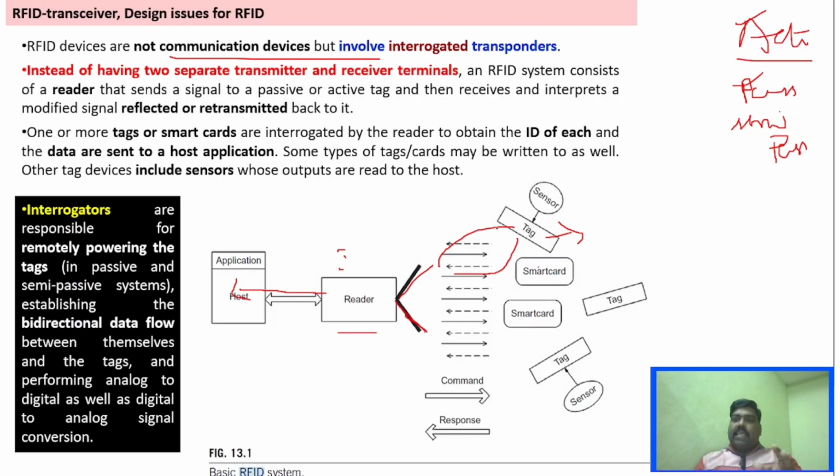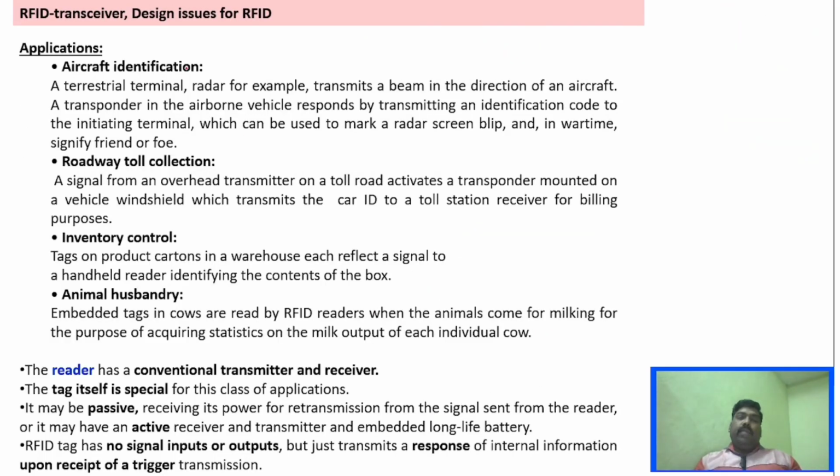And these tags, as I said, we have different types of tags, and right now we have sophisticated tags where we have an inbuilt sensor system inside the tags itself, and also rewritable memory tags. We have a lot of new technology coming in, so we have a lot of sophisticated tags for this type of application. And this RFID plays a vital role in many applications. As I said, very notable applications are aircraft identification.